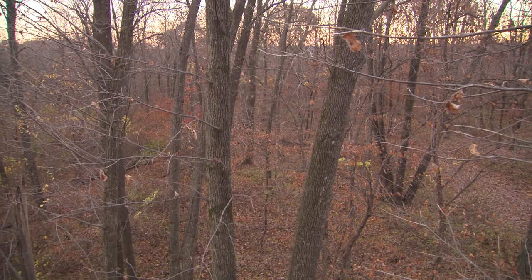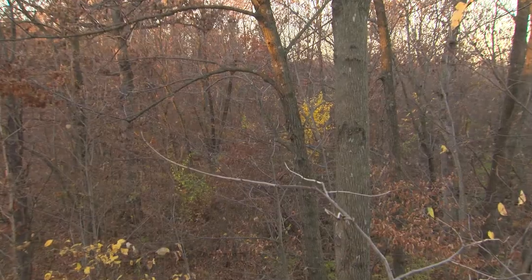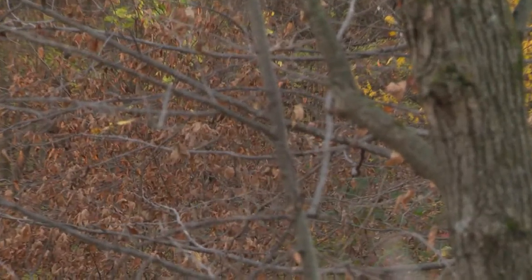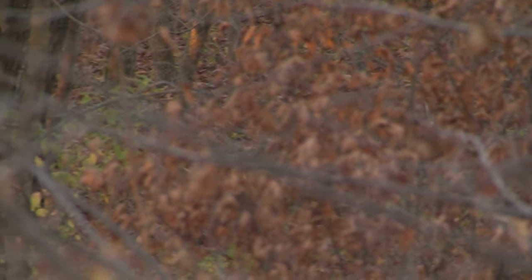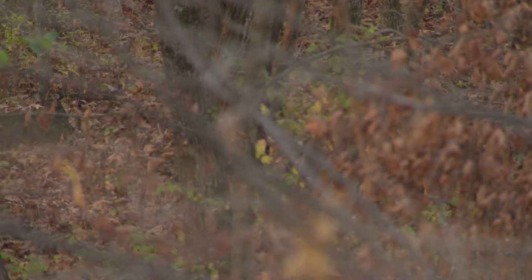This is the block of timber where we think that Skinny's living. You know, we don't really know for sure where all this deer goes, but the places where we've been getting the most pictures of him have been right around this block of timber. So we're in the middle of it now.